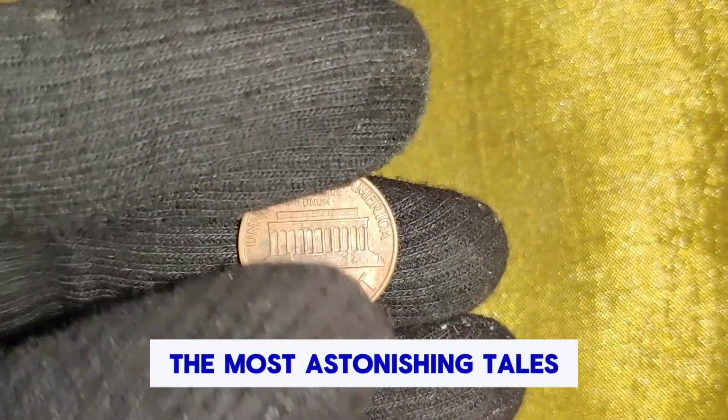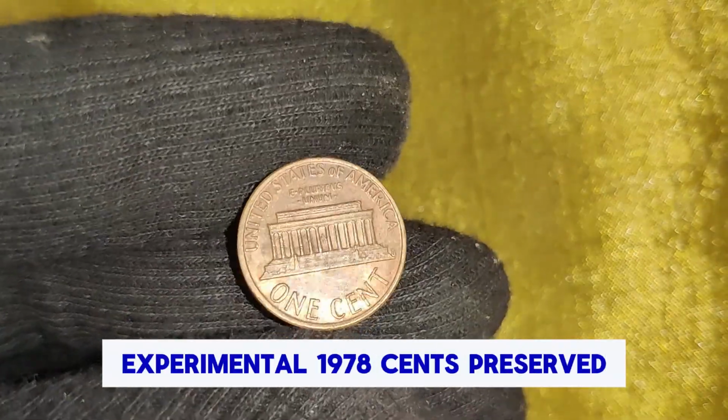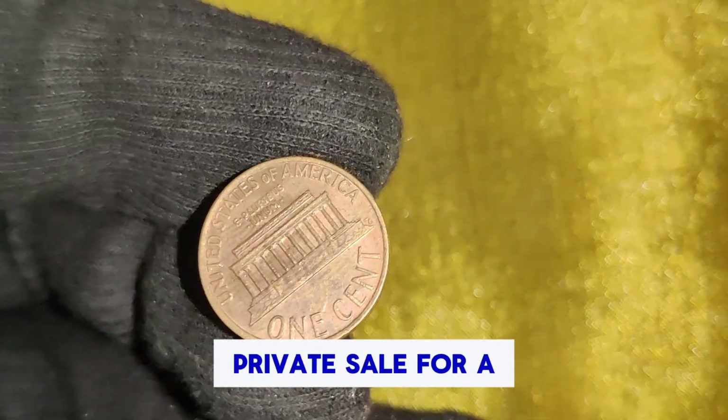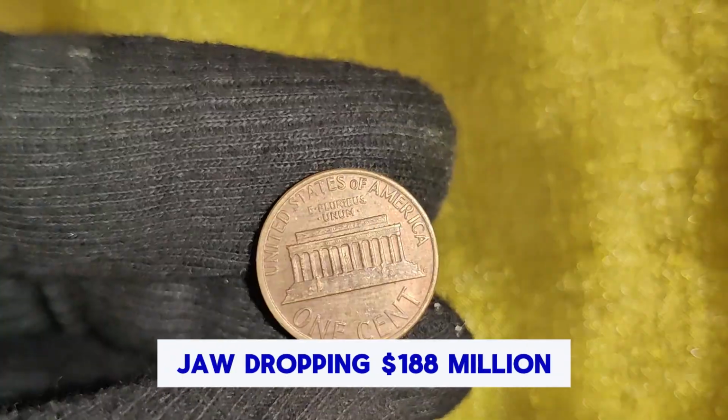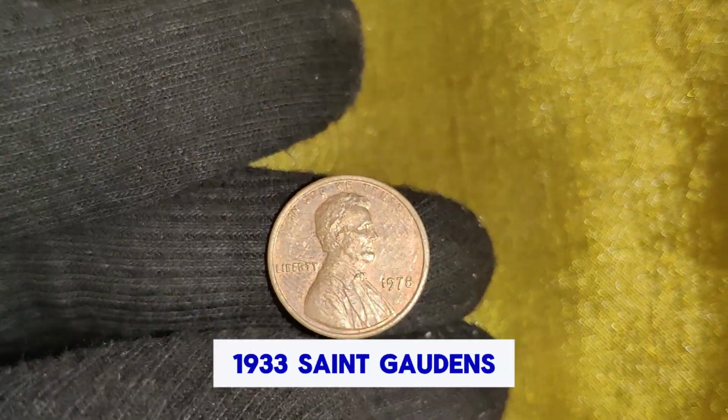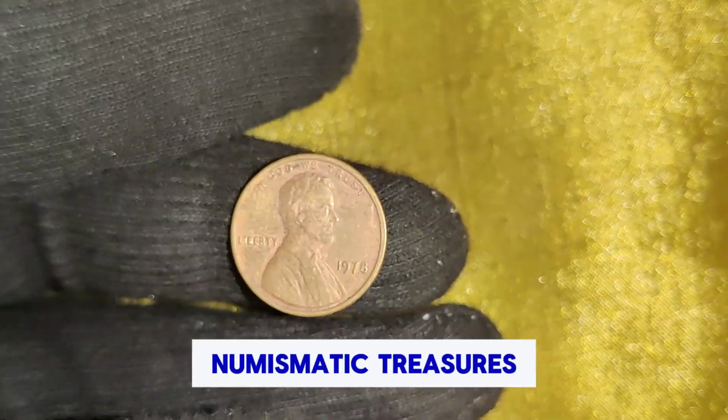The most astonishing tales suggest that one of these experimental 1978 cents, preserved in near-perfect condition, exchanged hands in a private sale for a jaw-dropping $188 million, making it one of the most valuable coins on the planet, rivaling even the legendary 1933 St. Gaudens double eagle and other numismatic treasures.